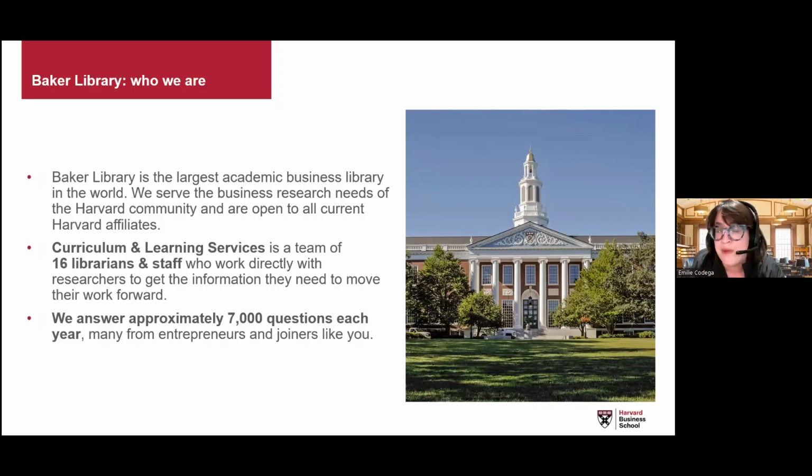And we have a team of about 16 librarians and staff who work directly with researchers. And our main focus is on the MBA student population in our group in Curriculum and Learning Services. And so we're here to help you get the information that you need to make decisions and give you some actionable insights. So that's a lot of the goals that we have, which dovetails really well with the entrepreneurship and startup landscape. We get about 7,000 questions each year. A lot of those are around startups or business plans.